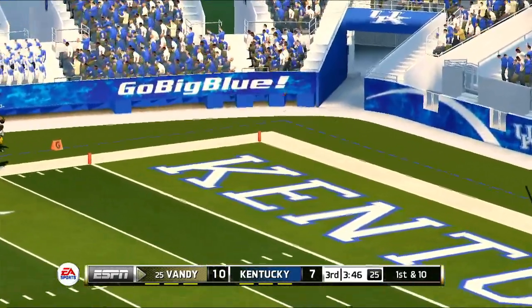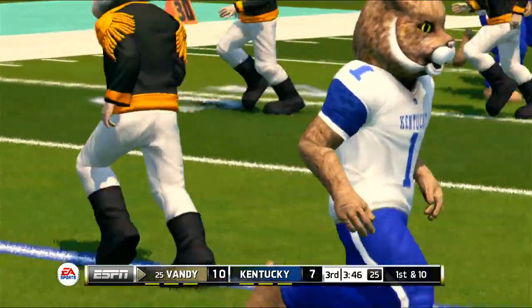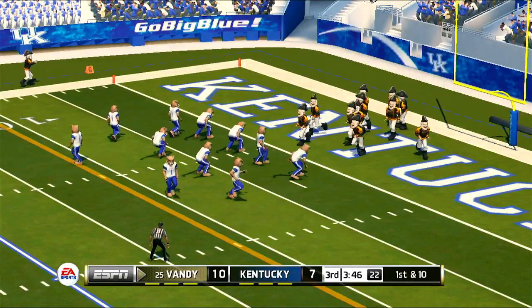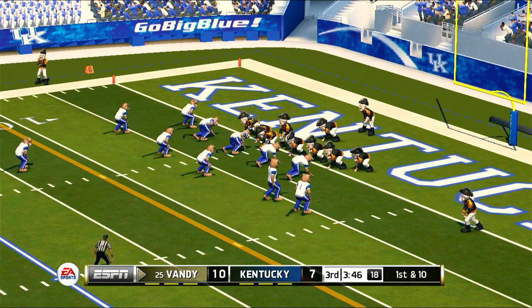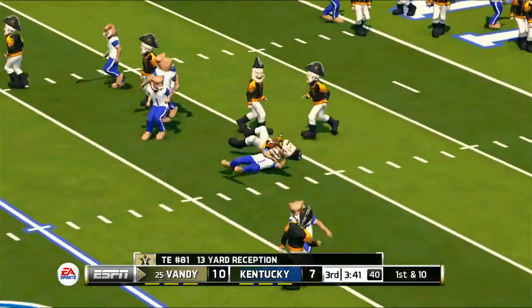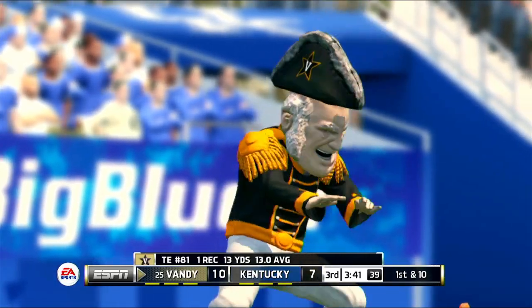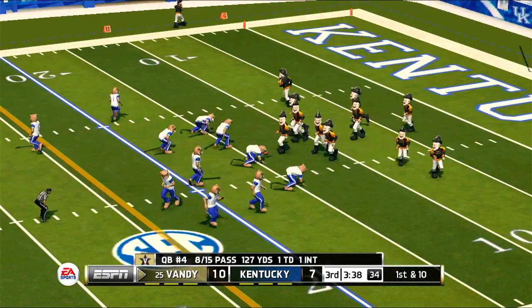And it goes out of bounds at the 1 yard line. So now both teams come trotting back out onto the field. Vanderbilt is up by three. Tackle made at the 14. Call it a gain of 13 yards. They line up at the 14. First down.